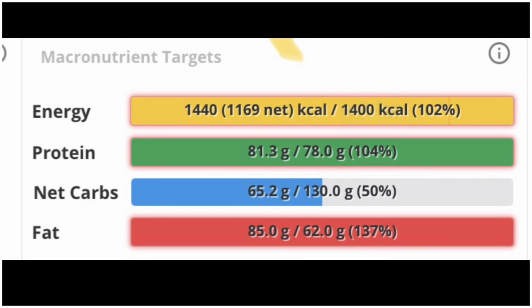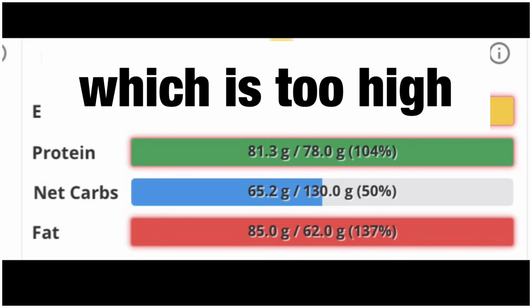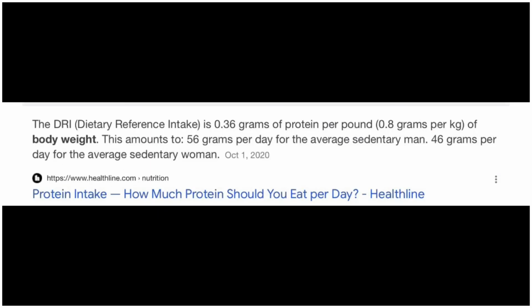Protein, here it says I've exceeded it by 4%, and I did change this originally. It had my recommended protein intake of 101.4 grams of protein per day. The dietary reference intake is just 0.36 grams of protein per pound of body weight. So I weigh 97 pounds. So I take 97 times 0.36 equals 35 grams of protein required per day for me. That's the minimum requirement. We don't want to meet the minimum requirements. We want the optimal amount.